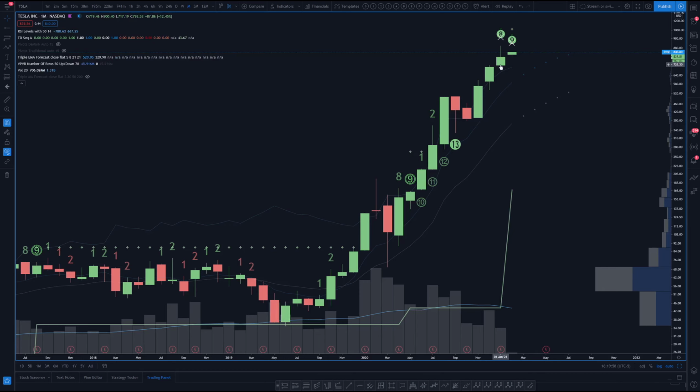That being said, it does have to close above this candle here to be a perfected 9. Okay, it just needs to close above this candle's close in order to be a 9. But for it to be a perfected 9, it needs to close above 705.67.